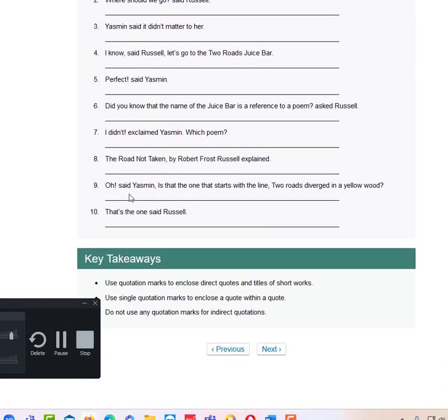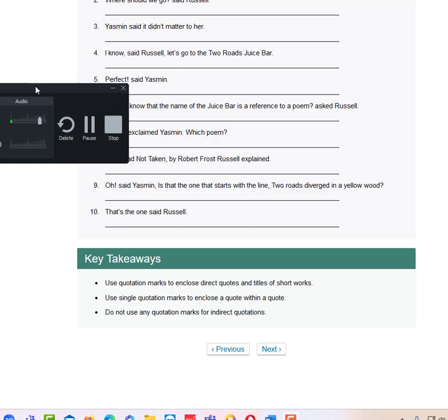Key takeaways. Use quotation marks to enclose direct quotes and titles of short works. Use single quotation marks to enclose a quote within a quote. Do not use any quotation marks for indirect quotations.